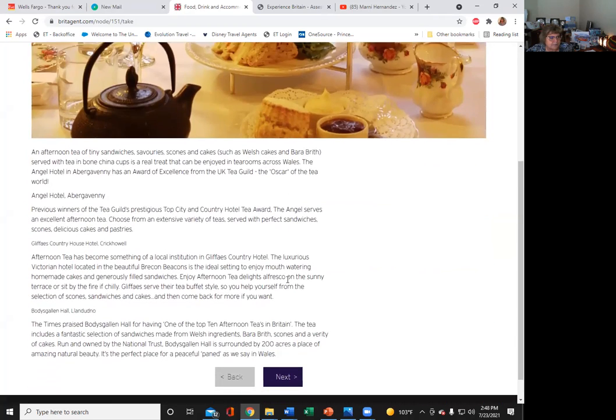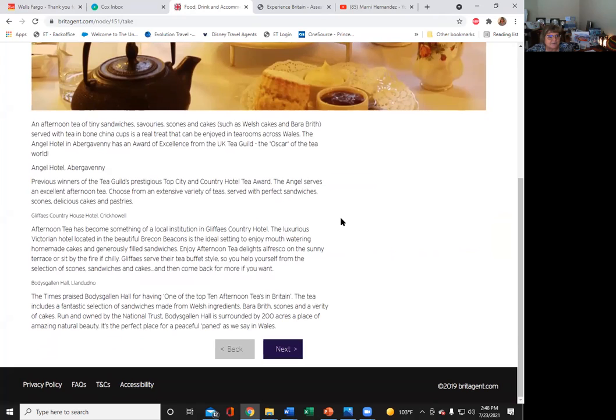Next, tea rooms. An afternoon tea of tiny sandwiches, savory scones and cakes such as Welsh cakes and bara brith, served with tea in bone china cups, is a real treat that can be enjoyed in tea rooms across Wales. The Angel Hotel in Abergavenny has an award of excellence from the UK Tea Guild, the Oscar of the tea world. Previous winners of the Tea Guild's prestigious Top City and Country Hotel Tea Award, the Angel serves an excellent afternoon tea. Choose from an extensive variety of teas served with perfect sandwiches, scones, delicious cakes, and pastries.